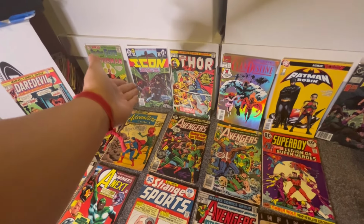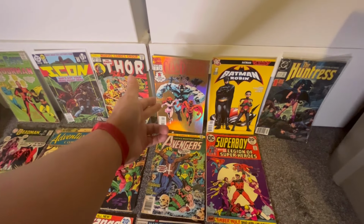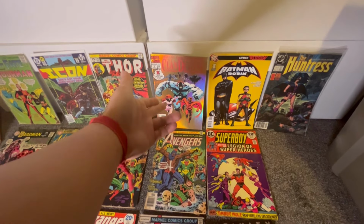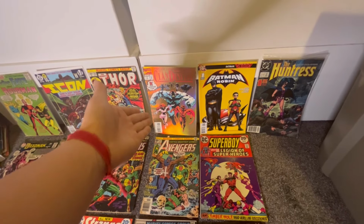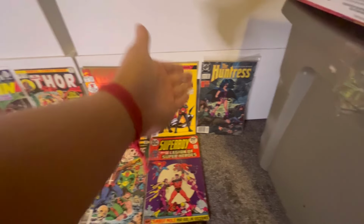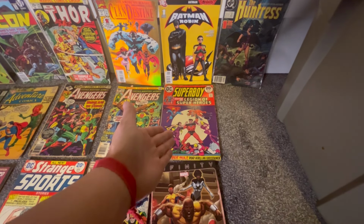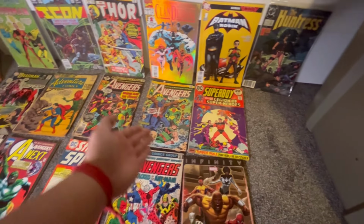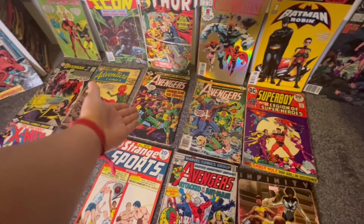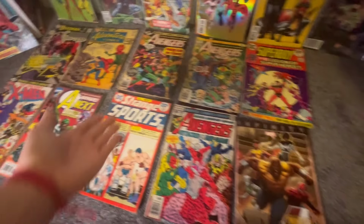Silver Age, Icon number 1, there's Thor 245, this Clandestine number 1. I've been trying to find this book in the wild, which is crazy. I've just been wanting that book, personally. Batman and Robin, issue number 1. This is the first Huntress. Superboy and the Legion of Super-Heroes, 197. Avengers, 158. There's also a 10-cent Adventure Comics. But yeah.